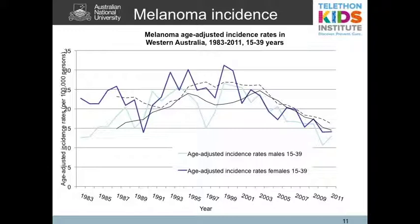Now, the scary thing is that if that sunburn incidence is increasing like we saw in Melbourne, we're not getting those gains anymore. We have a nice down now, but if we don't keep vigilant about sunburn in our children, then we're going to see it go back up again.